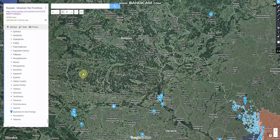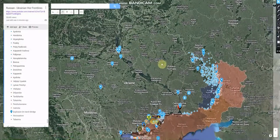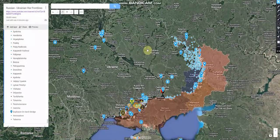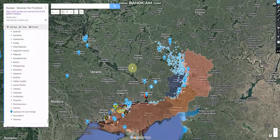Think of it like this: if there was no threat of an invasion from Belarus, then many of those troops could have been freed up to be sent to other parts of the front line. And so you want to keep as many of them tied up in the north as possible while you're conducting whatever offensive operations you have planned or even defensive operations at the moment in the actual sectors of fighting.